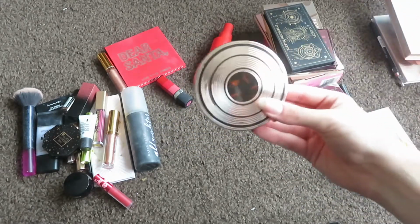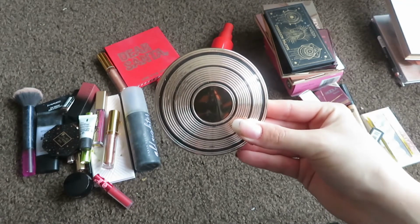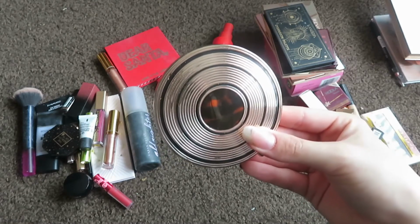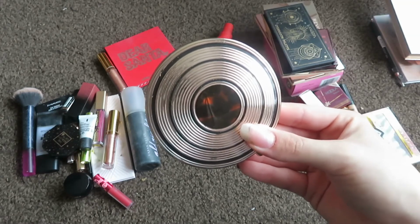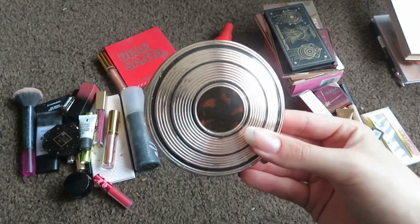Sticking with the theme of highlighters, next we have this Estee Lauder highlighter, which I think I also got in the goodie bag at Glamour Beauty Festival. I honestly can't remember, it's been so long, but I'm pretty sure I got it there. And I use this a lot, so I feel like since I have other highlighters now that are my favourites, and this technically has expired, I can let go of it. So this will be going.